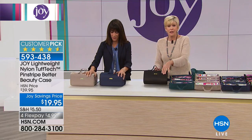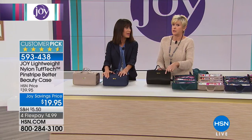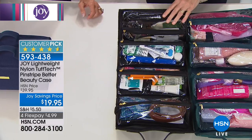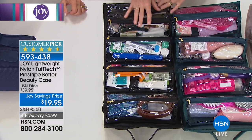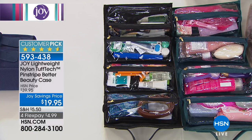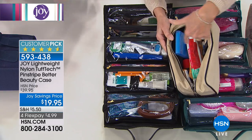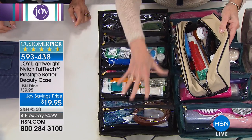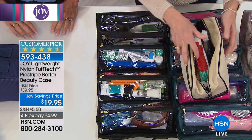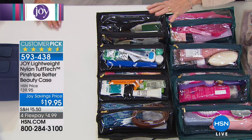Remember, this is like love and marriage between the Better Beauty Case, which you know and love, and the Tough Tech fabrication, which we know you love. So this is it. Here we go. This is for him. This is what we were talking about. Everything is organized, so you don't have to worry about anything getting spilled or anything being unsightly. Even his ties, even his belts, even his readers all have a place. This is great for them because it's inherently lightweight, it's super organized, and it's great for the guys as well.